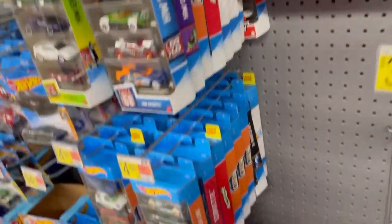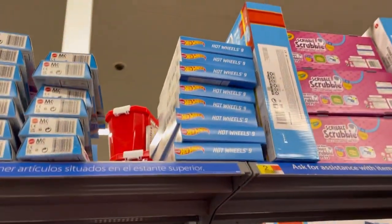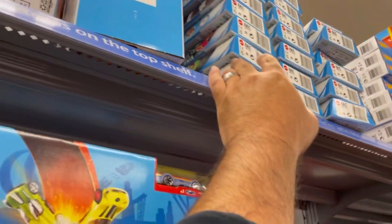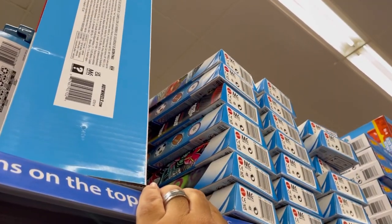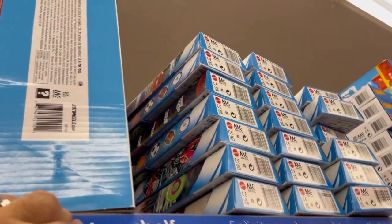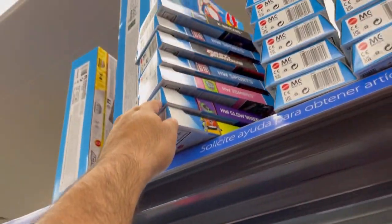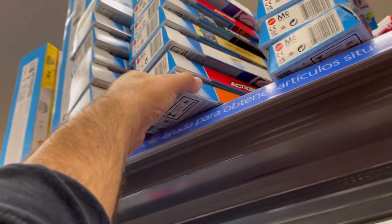Looks like they're getting some old 5-packs. There's some more up there. They're all the same, nothing new. There's that Fast and Furious one, that new one. I already have it, so not even gonna bother. Let me see. Still waiting for that new exotics ones. That's the only one I'm looking forward to.